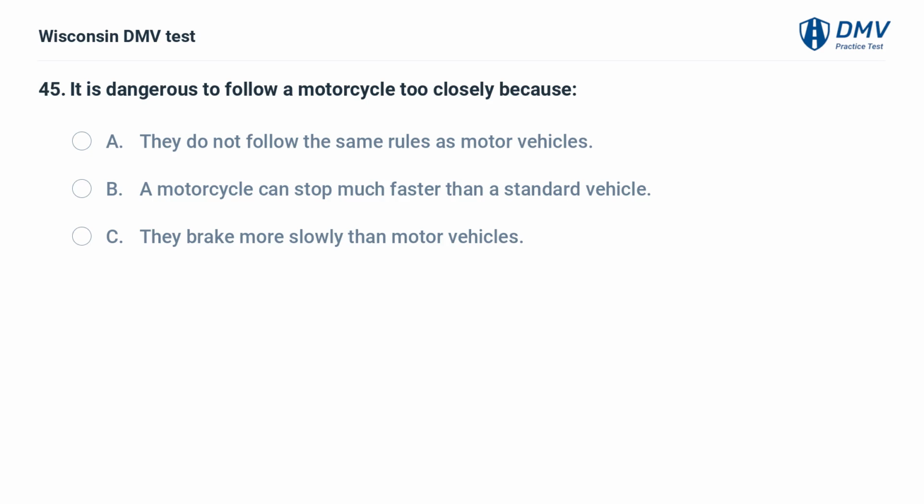It is dangerous to follow a motorcycle too closely because A. they do not follow the same rules as motor vehicles. B. a motorcycle can stop much faster than a standard vehicle. C. they brake more slowly than motor vehicles.